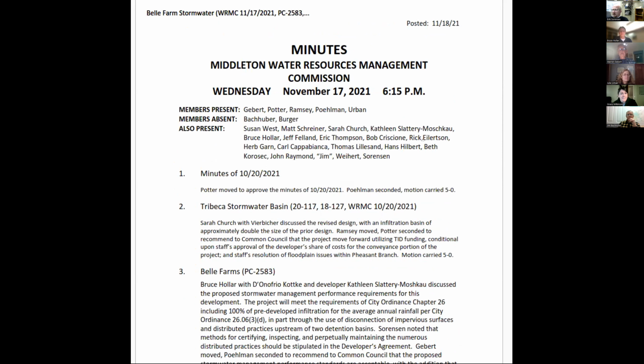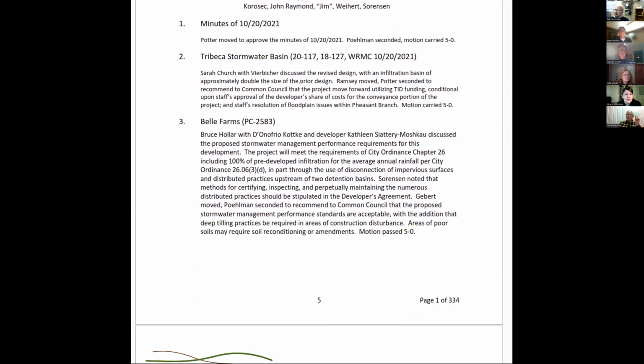Back in November of 2021, Water Resources Commission looked at this and made recommendations for 100% infiltration, distributed practices, and soil rehabilitation, I believe. Yeah, deep till. The developer has submitted several plans that staff has commented on since then. I think they're in general accordance now with what we asked them for and ordinance requirements and everything. It's currently an environmental issue that still needs to get fleshed out.